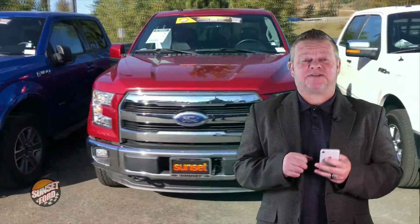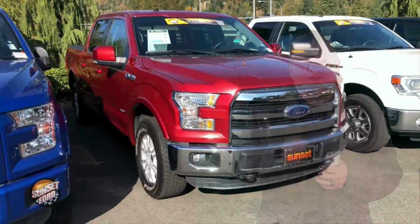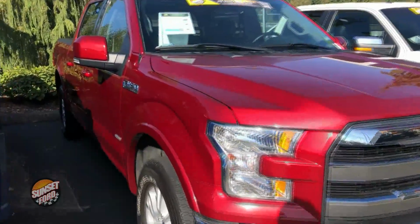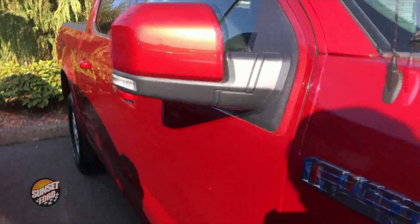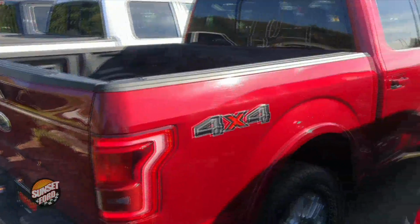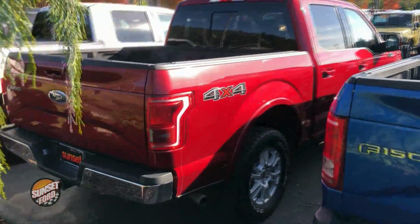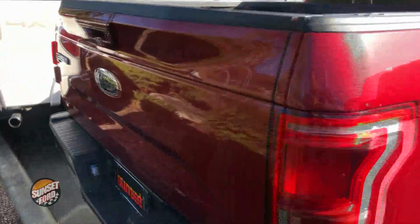This is the 2016 Ford F-150. Stock number is 7292. Let's take a virtual experience and show you this truck up close and personal, as opposed to looking at static photos. Take notice of the exterior condition on this 4x4. It does have the tow package.